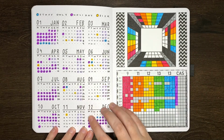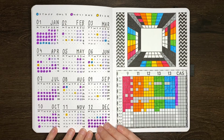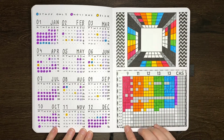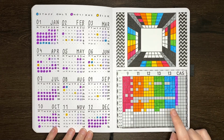We have my year at a glance for my teaching related stuff, so a place to record when our staff only days were, when the holidays were, and any sick days that I took. My class countdowns, which ended up getting stuffed up, which is why I ended up sticking a piece of paper over this. I can't quite remember how they got stuffed up, but a stuff up happened.